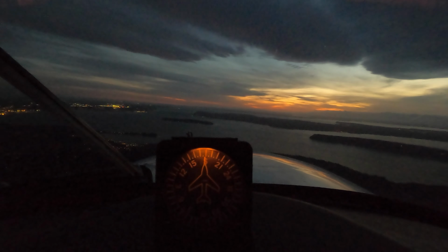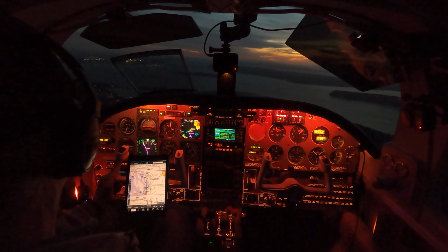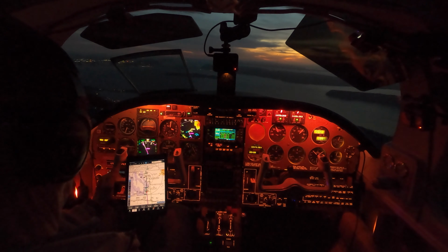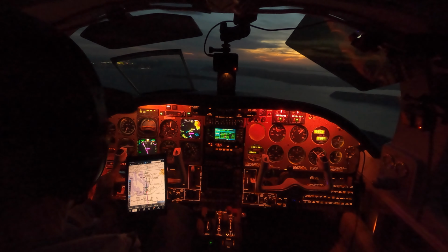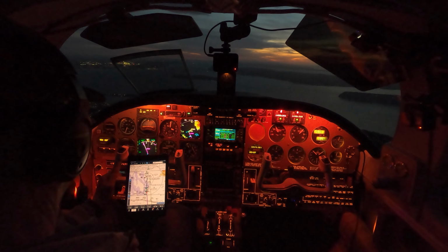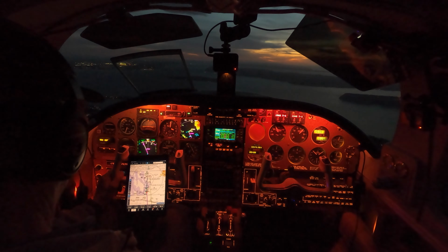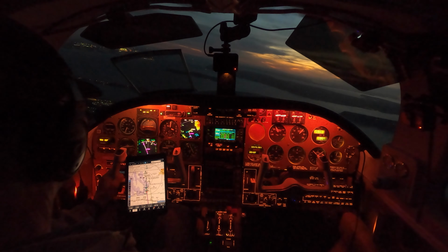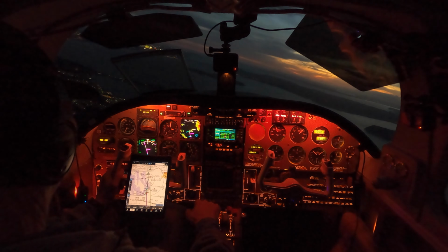Really pretty evening here at Puget Sound. It's a little bumpy in here. Once I get established onto the localizer, which is just coming up here momentarily, everything's all coupled with the autopilot, and I start a left turn. Also have the number 2 HSI set up with the number 2 VOR, a great backup for the number 1. So if something goes wrong with one or the other, I've always got 2 that I can look at and compare.